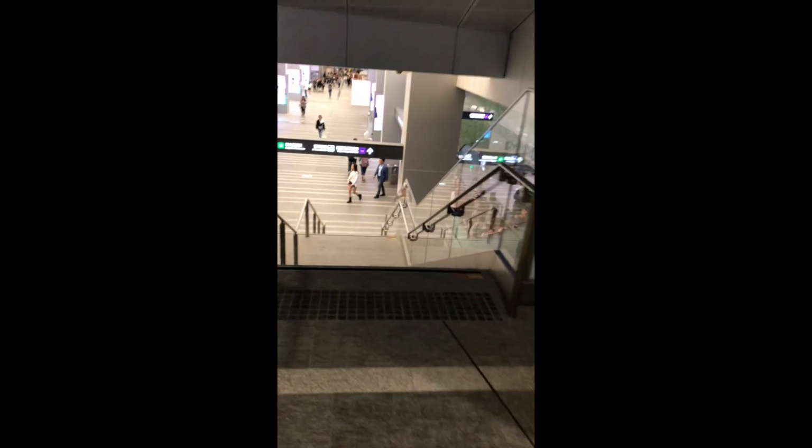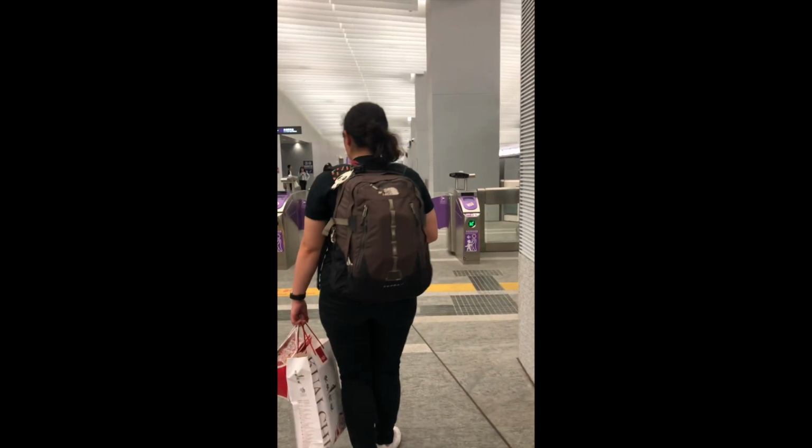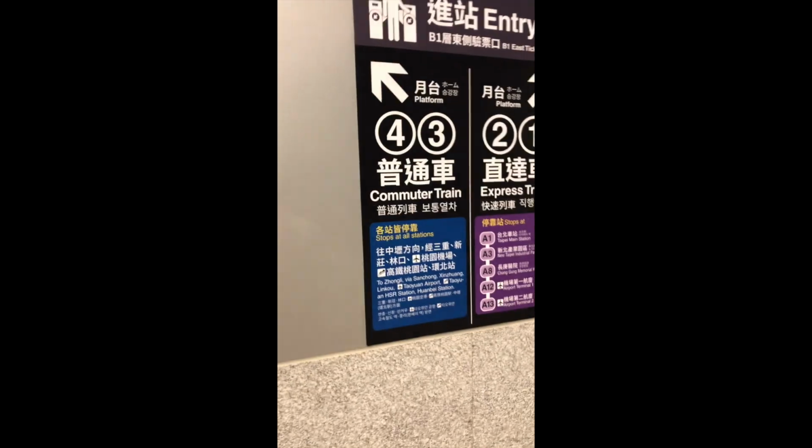This is the MRT line. See? It's gonna be stairs. Oh my god. Can you see? Time check. Express 10:30. What time is it? 10:15. We have 10 minutes. So you can use our cards, no? Platform 2-1. Wait. Stops at all stations.